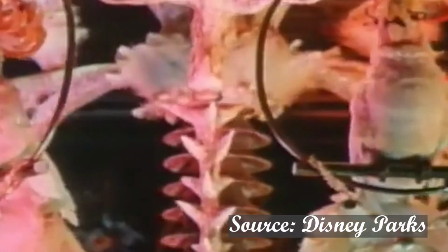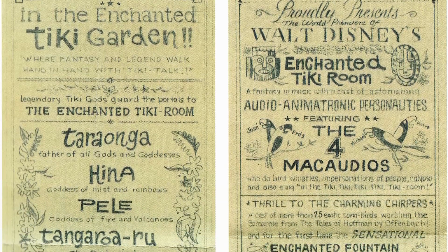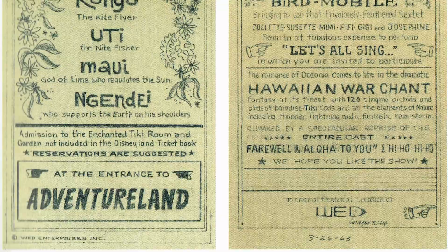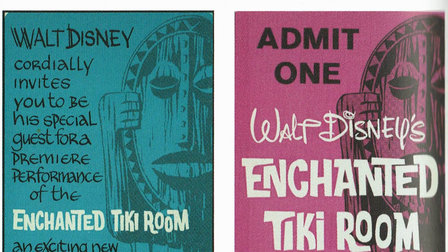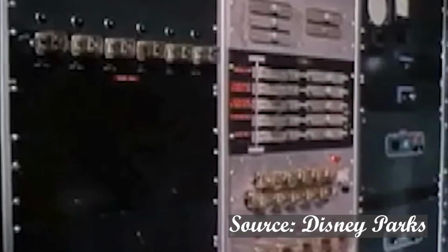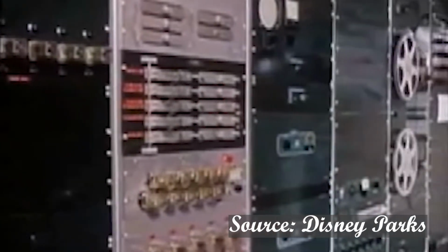A favorite are the female cockatoos that croon "Let's All Sing Like the Birdies Sing," which was originally composed in 1932. The tiki figures sing a song known as the Hawaiian War Chant, which was originally composed in 1860 and whose origins are romantic, not war involved. Since ownership was separate from the rest of the park, there was an admission fee of 75 cents. The Tiki Room was also Disneyland's first fully air-conditioned building, since the computers used to operate the attraction put off so much heat.